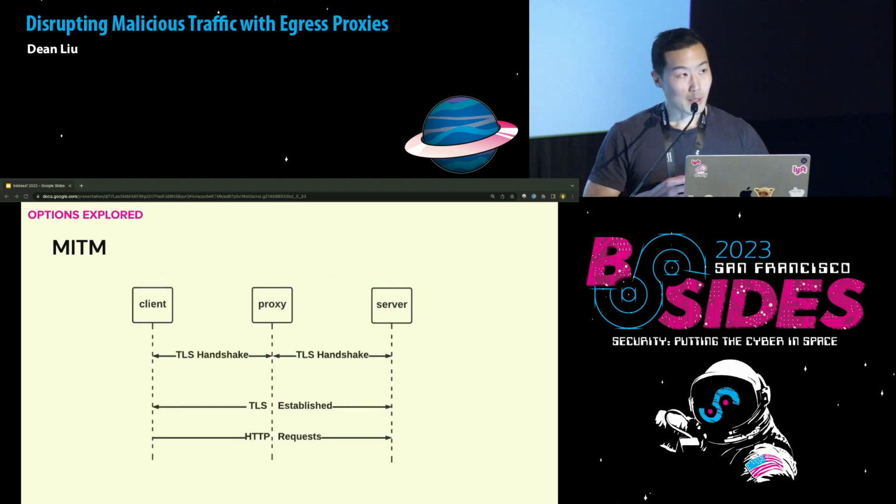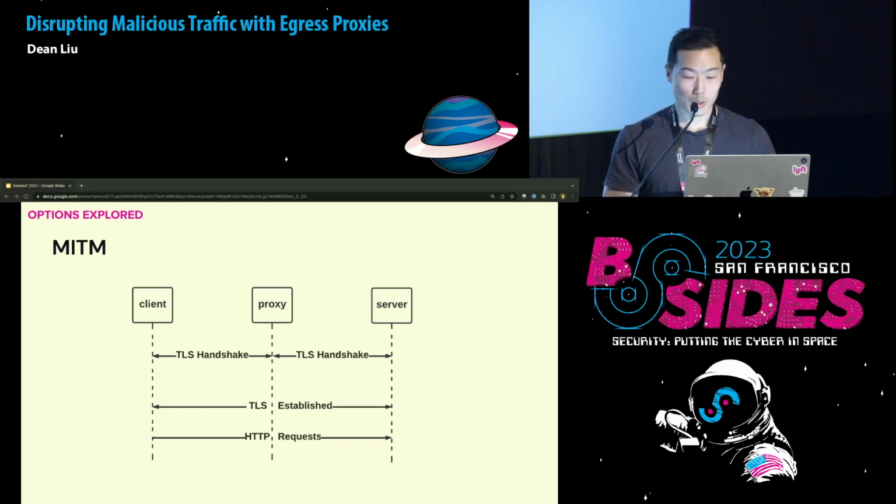Let's also talk about the options we explored at Lyft but ultimately didn't go down. One of the first things is man in the middle: let's man in the middle all TLS traffic. This directly addresses the challenges faced with TLS. This is where we decrypt everything, and now we can control traffic based on the host name, the URLs, and the payloads if we wanted to.